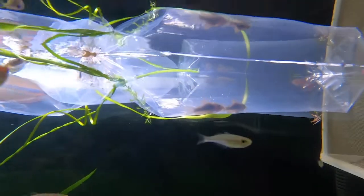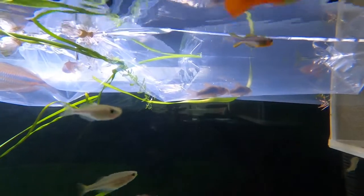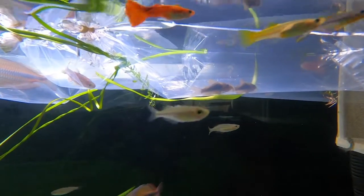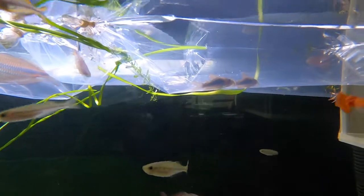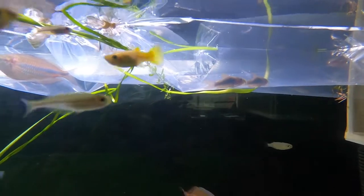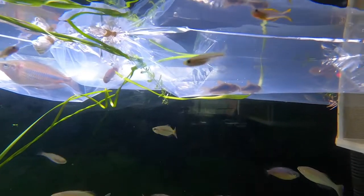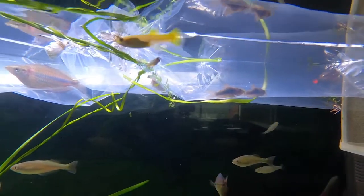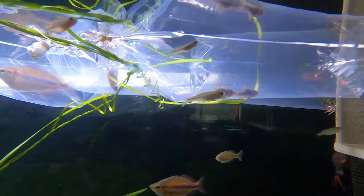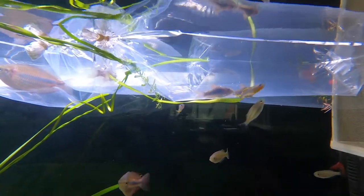And then, if you can see, behind the Corys, I ended up getting 5 Bosemani rainbows. Now, this is a fish that my dad and I have been hunting down for a very long time. We couldn't find any that were for a good price, and the ones that were being sold were absolutely huge for really insane prices. So I thought, we'll go for the smallest ones we can find. Hopefully we've got a good mix of males and females, so we'll see how that goes. It's going to be a good journey to see how they grow up and things like that.